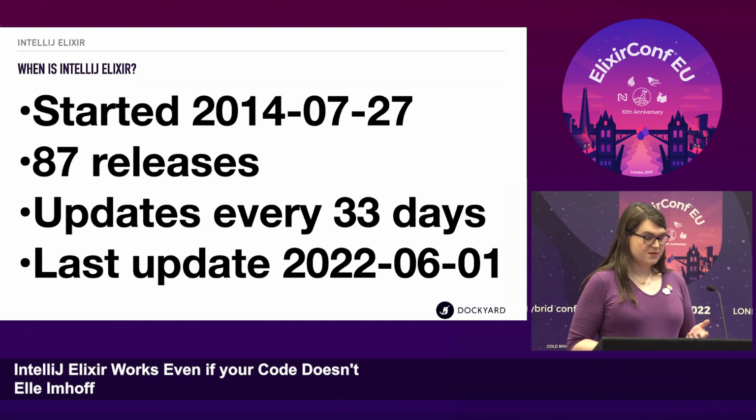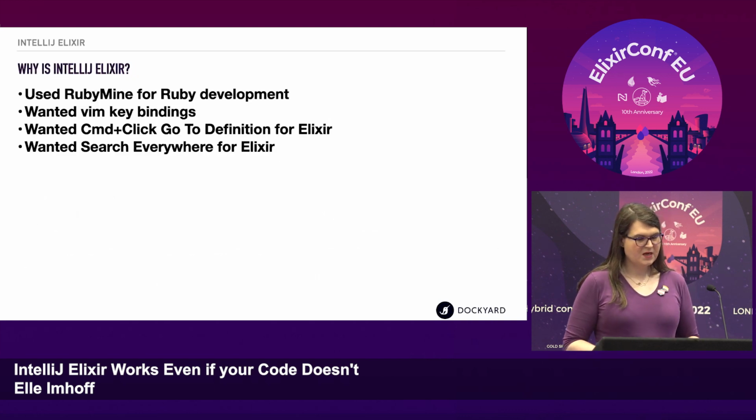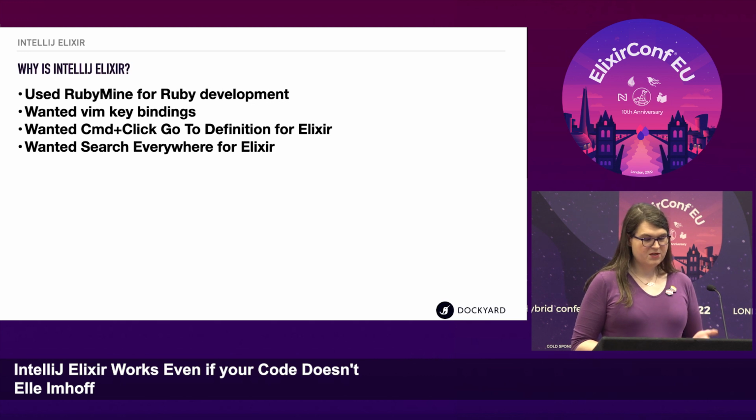In the almost 8 years since I started the project, I've released 87 updates, which averages out to 33 days between updates, with the last update only 9 days ago on June 1st. I originally considered starting plugin development after seeing Dave Thomas talk about Elixir at Lone Star Ruby, and it was only 2 days after the first ElixirConf that I did the first commit.